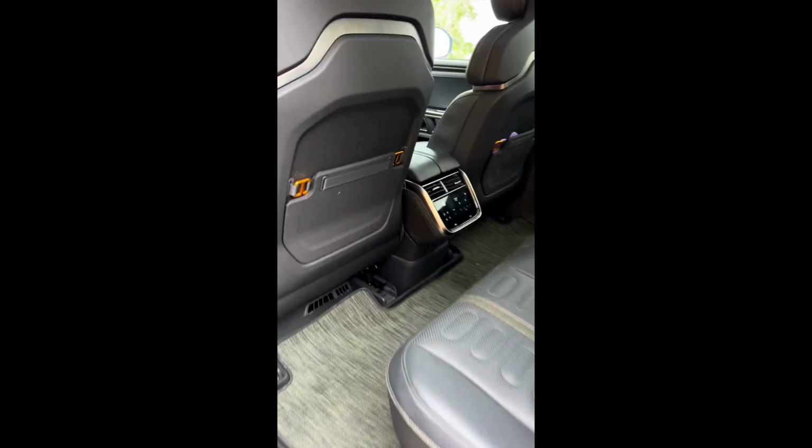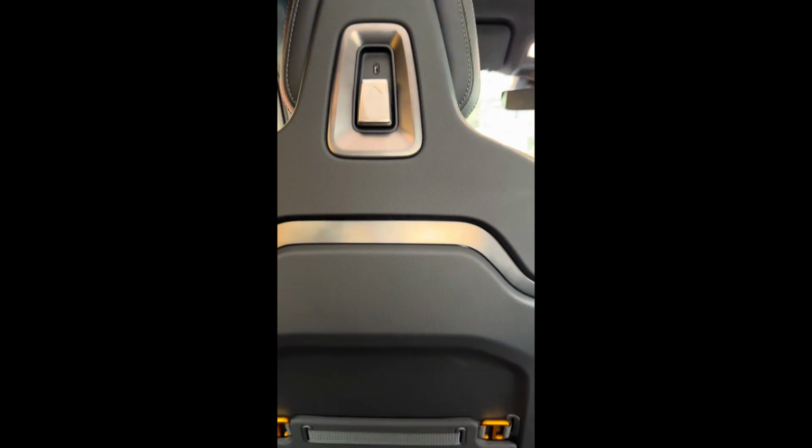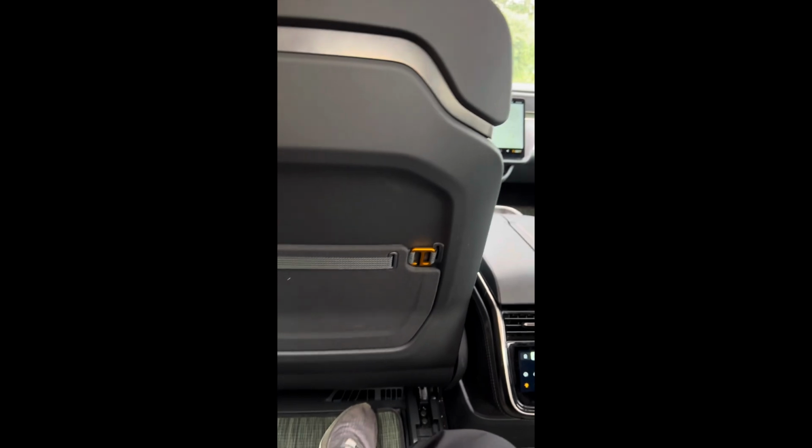In the back, it's really nice. It's really roomy. Interestingly enough, they have a lot of USB ports in the back. They have USB-C up here, two USB-Cs over here, and a USB-C over there. They got a 110 outlet underneath here. So in the back, they made it really nice in terms of connectivity.